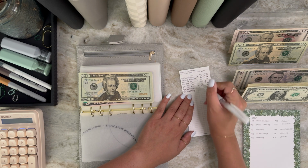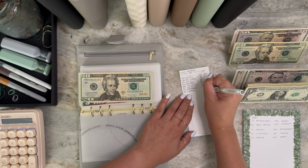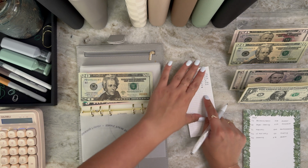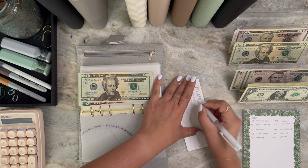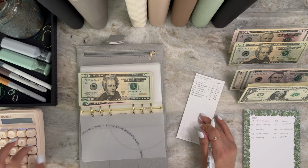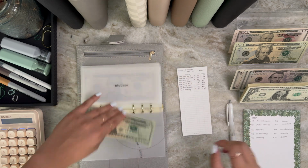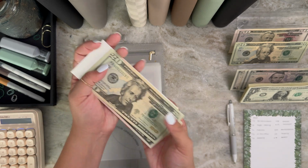Okay, so these are both going to be minus. So minus, minus, multivitamin was 38. So 151 minus 38. So that left us with 113 and then 78. So 35 is what should be left. So let's double check that. So we have 20, 25, 30, 35. So that is all correct according to my tracker.